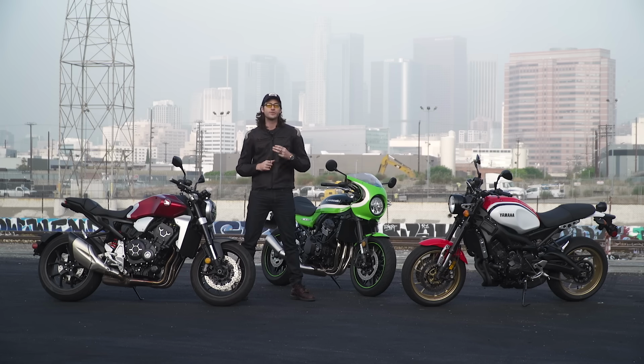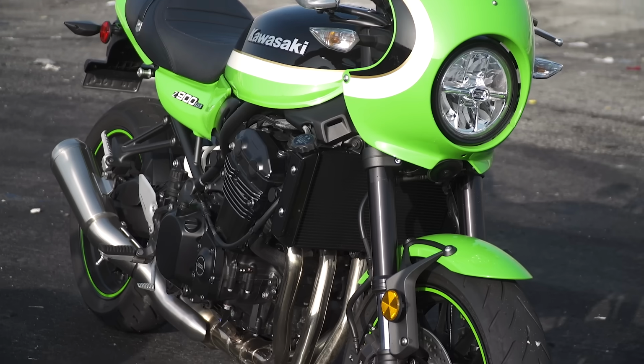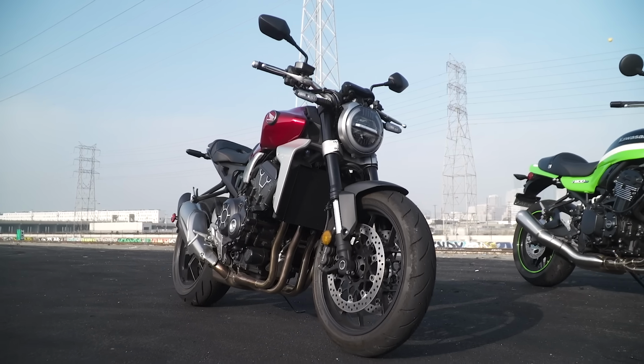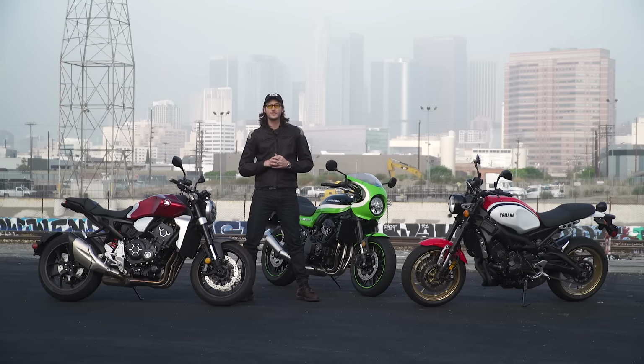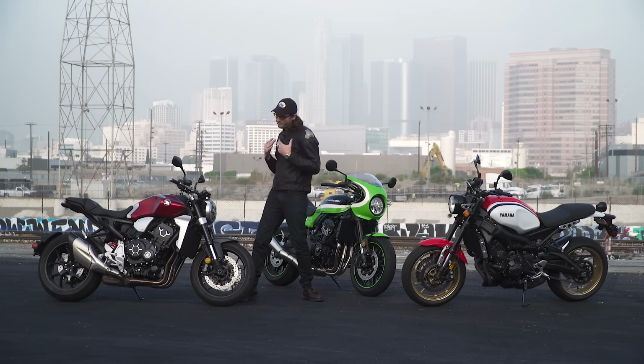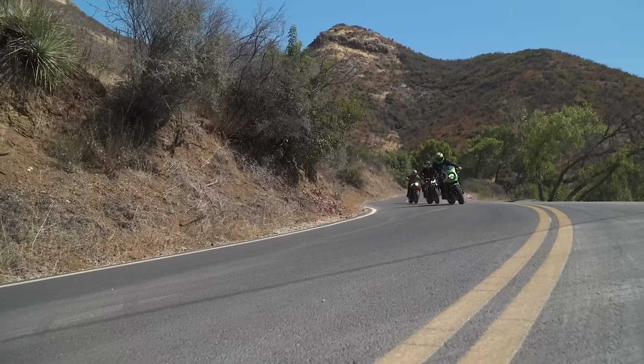So we're out here with 3 bikes that define that genre. The Yamaha XSR900, the Kawasaki Z900RS Cafe, and the Honda CB1000R. We're in downtown Los Angeles to put these bikes through the motions of daily use and then head out of town for some canyon carving to see which of them most successfully blends classic styling with a modern platform.